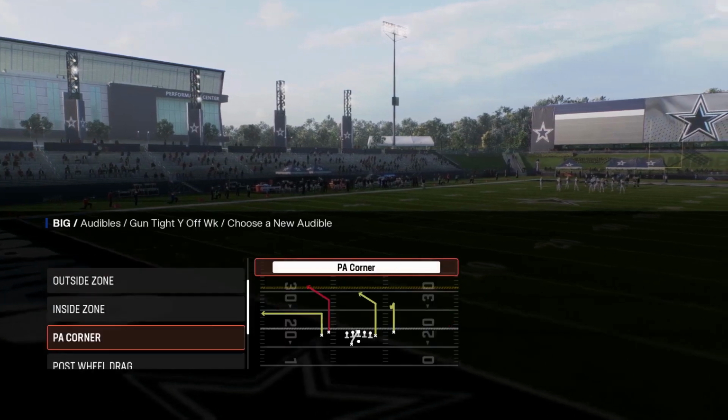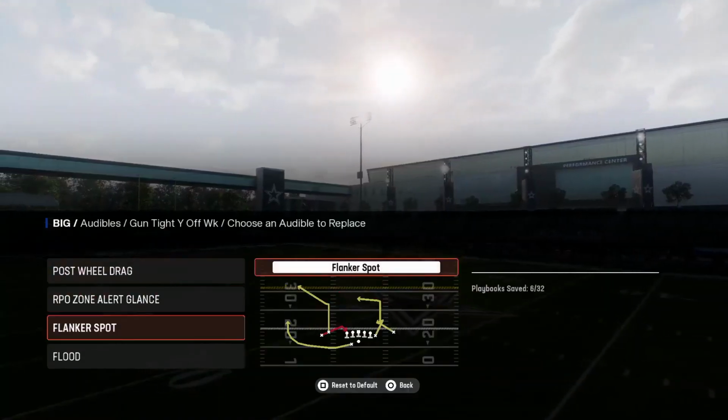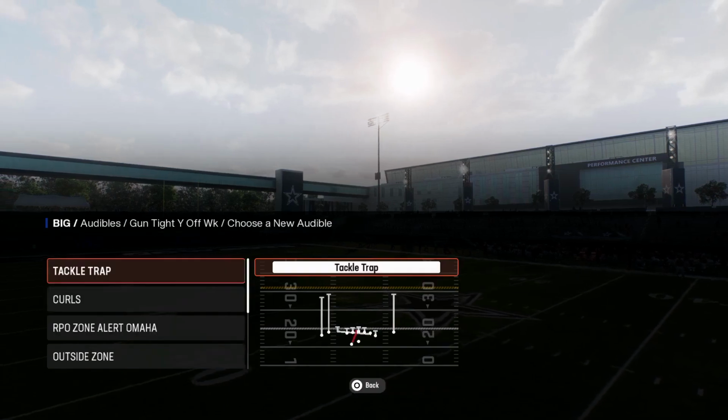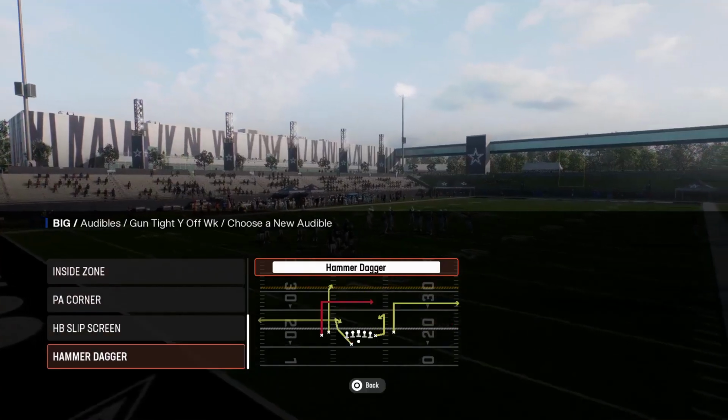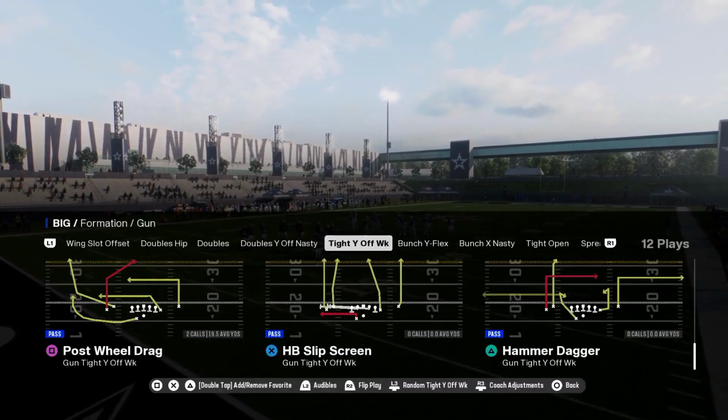I like to put post wheel drag up here, and then really, I don't care whatever you want to have here. The RPO is pretty good. The tackle trap is crazy good. So you have some kind of unique stuff that you can do out of this formation.